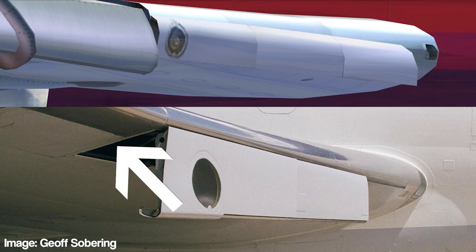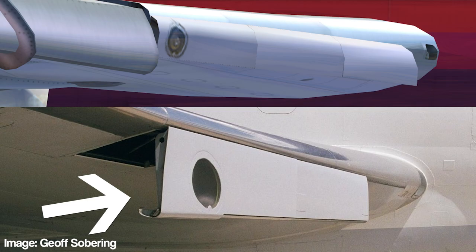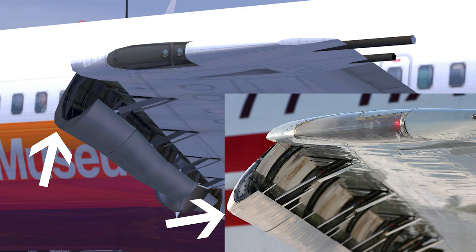The end result is that the Krueger flaps, the extended portions of the wing shown in both images, appear much more curved on the simulated aircraft than they do on the real one, in which they appear quite flat. I also think that the shape of the leading edge slats is a bit poor too.